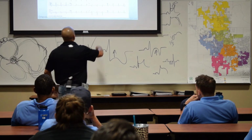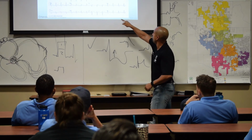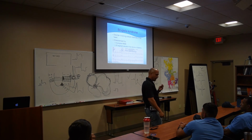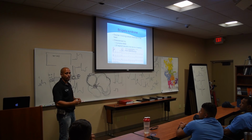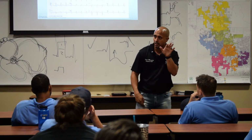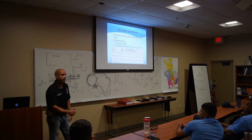How do you find it? Look in your V1, V2 leads. You see that slope? Goes up, slopes right down, like a ramp. See the slope? If I had a patient who has that slope and complains of a syncope episode, Scotty, beat me up. I'm taking them to the hospital quickly. This patient is circling the drain. They're lucky they had a syncope episode and were able to call 911. Because guess what symptoms they have? None. They just die. They go right into VFib. And it's a sodium channel deficiency.